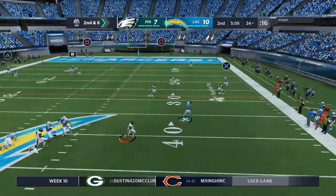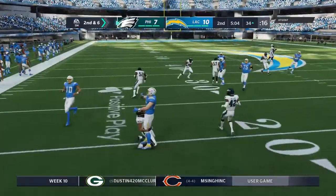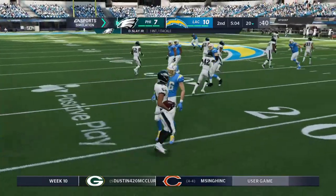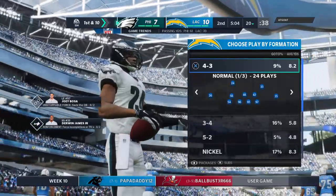Escaping the pressure right. Into heavy traffic, and it's intercepted. And Slade with a pick. And a big turnover there as his guys will get the football back.